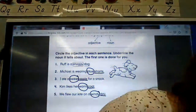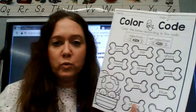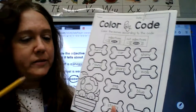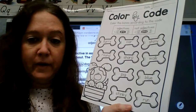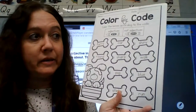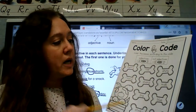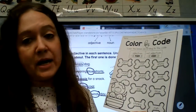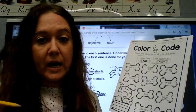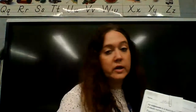All right, turn your paper over. I actually don't have an extra one of these, so we'll try our best here. You need a gray crayon and a yellow crayon. So you'll really have to listen because I'm not actually going to be doing this one. So we're going to color adjectives gray and not adjectives yellow. Okay, gray and yellow.